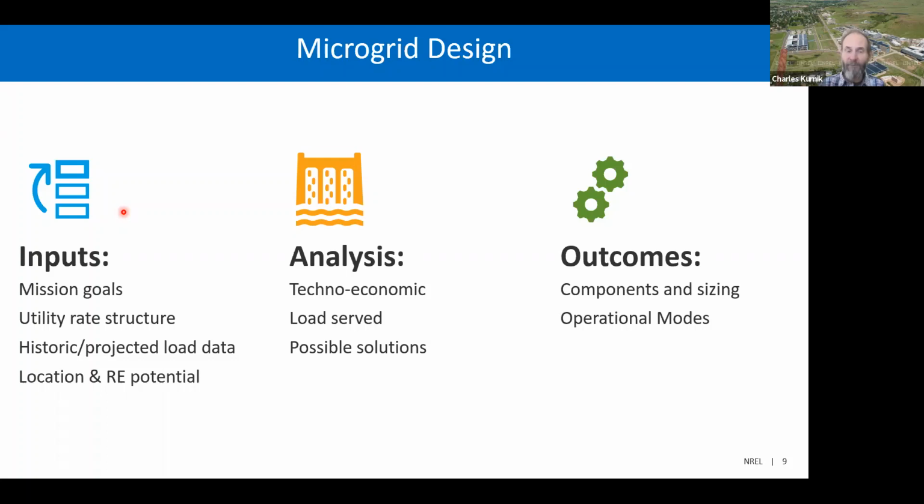And then the outcomes would be a much more complete design where you've got actual components, their sizes, and you have a good idea of their operating mode. For example, if you're utility tied, you may have different operating modes depending on what tariff you're using, if you've got time of use rates, or possibly high peak demand charges. So you may have different operating modes depending on what you're trying to achieve. And then in islanded mode, you also may have different operating modes. For example, if you need to reprioritize your loads based on the amount of energy that's available, or what's most important at that particular time if you can't meet all of your loads.